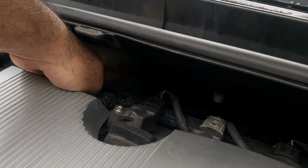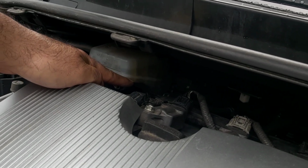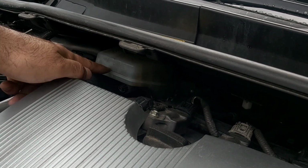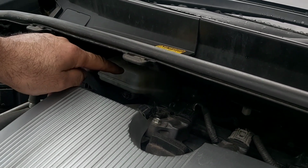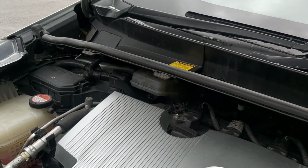There's a max sign on the side and there's a minimum side. If it is below minimum or if it's down the bottom, you can top it up, but before topping it up, take it down to your nearest garage and ask why that fluid has dropped down. Chances are your brake pads are worn, so they probably need replacing.